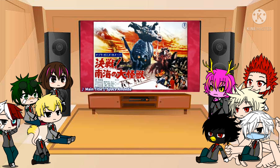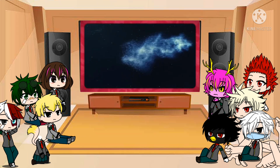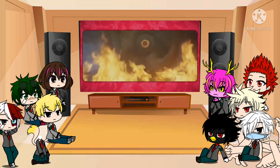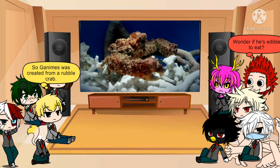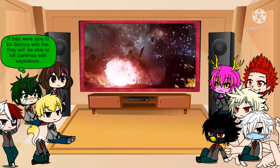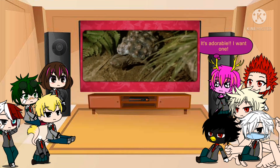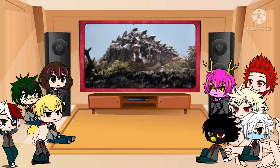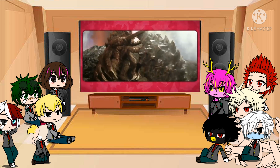Debuting in 1970's Space Amoeba, Ganimes and Kamoebas were created by the titular alien during its attempted conquest of Earth. Following the destruction of the mutant cuttlefish Ghizora on Sergio Island, the amoeba possessed a rubble crab and transformed it into Ganimes. When the human opposition overcame this monster too, the alien creature turned to another crab and a mata turtle, creating a second Ganimes and Kamoebas. Once the amoeba's control over them was broken, both monsters fought to the death.